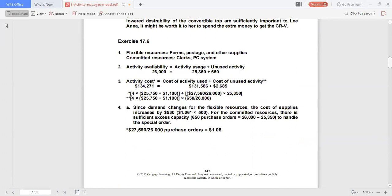Elliot has 4 salaried clerks to process purchase orders. Each clerk is paid a salary of $25,750 and is capable of processing as many as 6,000 purchase orders per year. Each clerk uses a PC and laser printer in processing orders. Time available in each PC system is sufficient to process 6,500 orders per year. The cost of each PC system is $1,100 per year. In addition to the salaries, Elliot spends $27,560 for forms, postage, and other supplies.